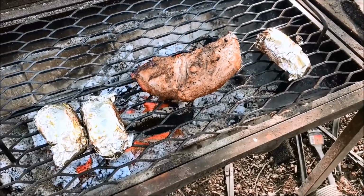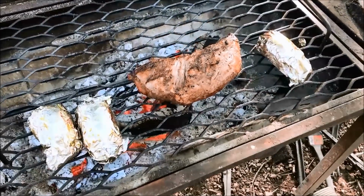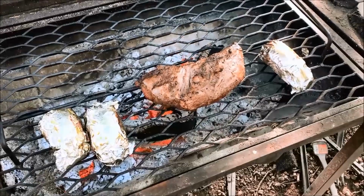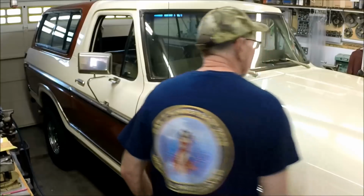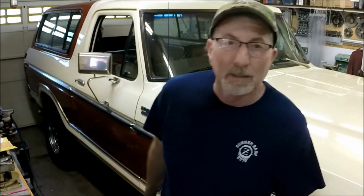Got the tri-tip and the baked potatoes. Oak fire. Okay guys, we also got our Summer Bash t-shirt. Bash is three weeks away. When hell freezes over. So we're going to be there. Hopefully we'll see some of you guys there.